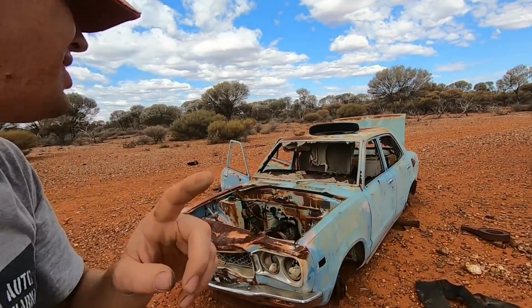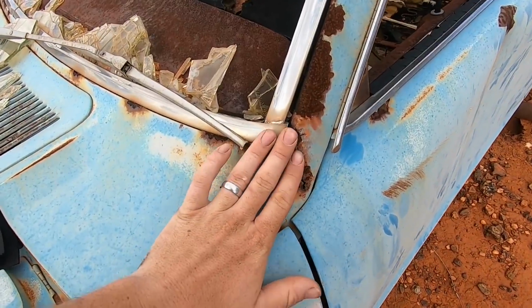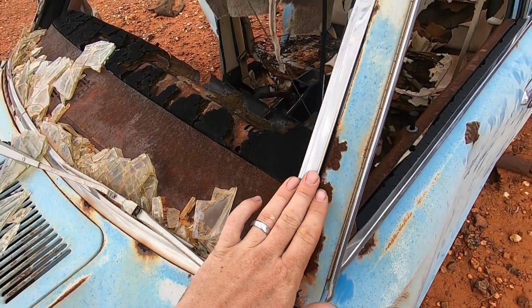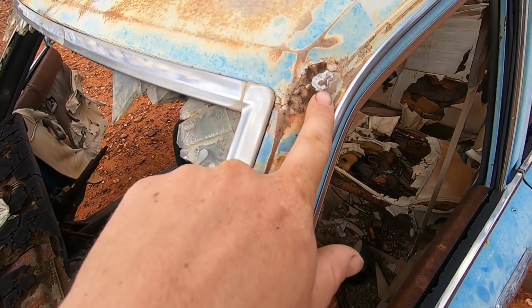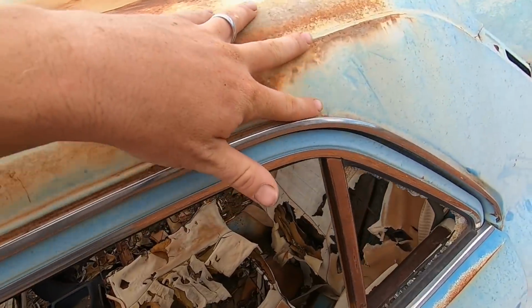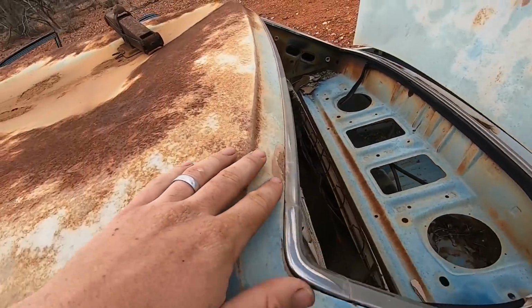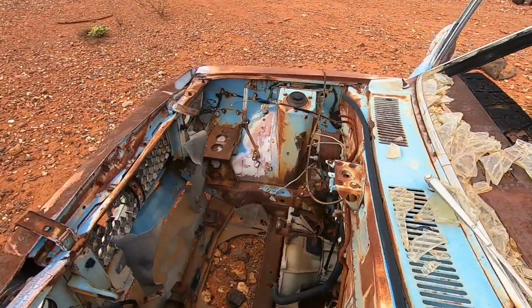And I've just seen some more rust down here in the A-pillar. Right, bit of corrosive in there. So these trims, a bit of a dent in the trim there. Oh, someone's bogged this one up. How about along here? Yeah, that looks all right down the C-pillars there. Oh man, this is crazy.